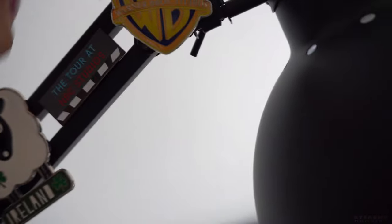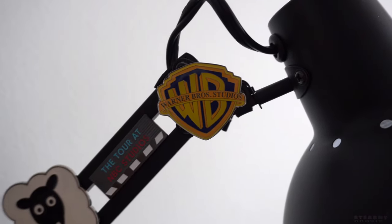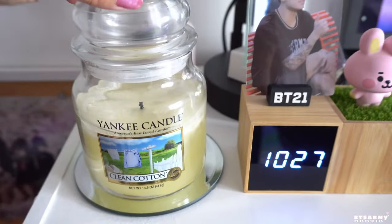This one's pretty recent. It's from last month. My sister and I went to the Warner Brothers studios in Hollywood. We did the tour. I have here my candle. I like clean or floral scents. I don't like sweet scents.